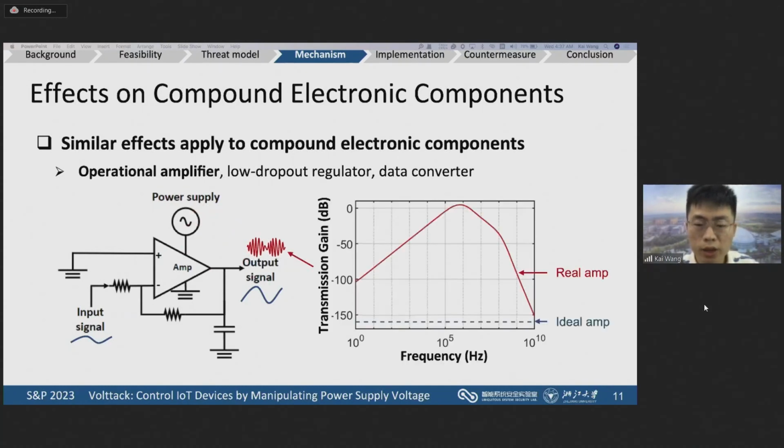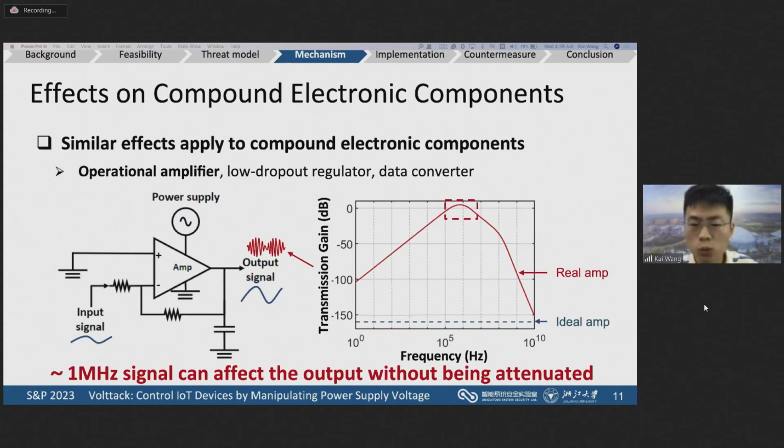The power noise is expected to be eliminated, so ideally, the transmission gain should be as small as possible. However, we find it varies with signal frequency, and a signal around 1 MHz can affect the output without being attenuated.